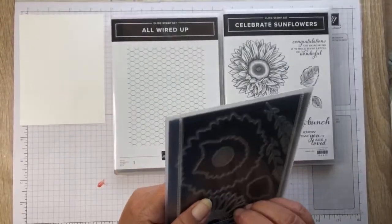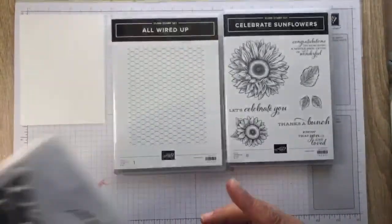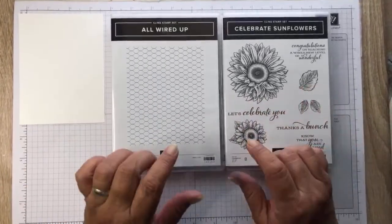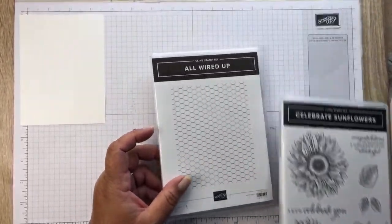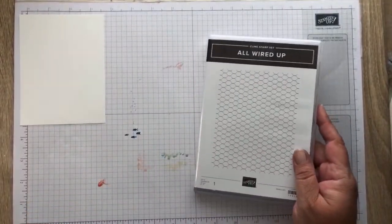Oh, thanks, Lori. So, we're going to be using this. I won't close that. We are going to be using the Stamparatus, and a couple of different tools to make this card. All right, so let's go ahead and get started. We're going to bring out our Stamparatus. So I'm going to go ahead first and stamp my background.